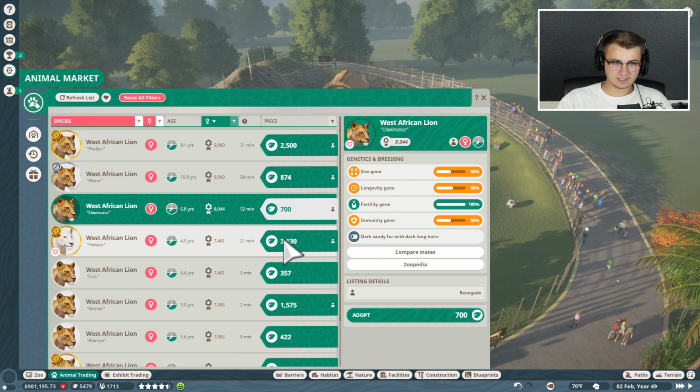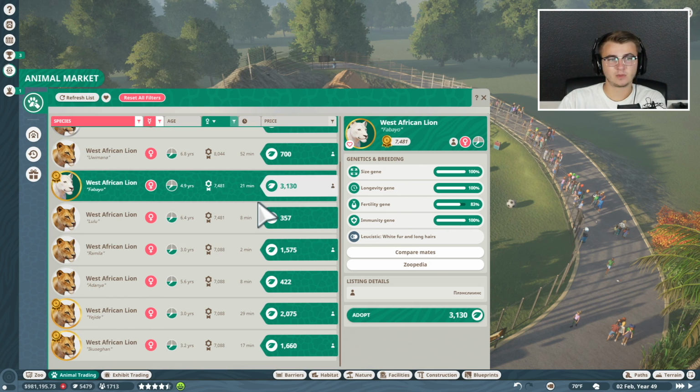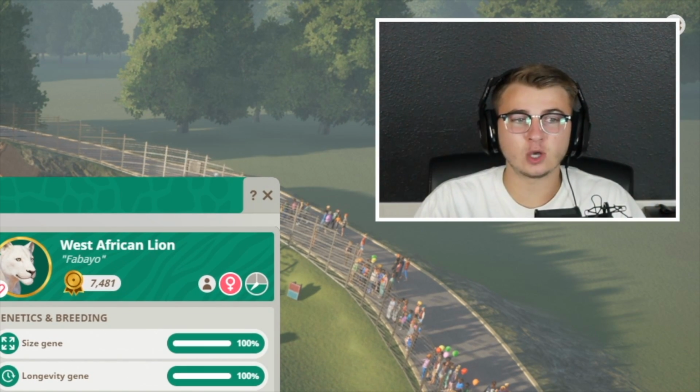We could literally spend most of our money and get a 4.9-year-old purebred albino West African lion. God, that's really tempting, but I don't want to spend all my money on that. You know what? We might have to do it. We might just have to do it. God, 3,000 conservation credits though, dude. That just seems like so much money.